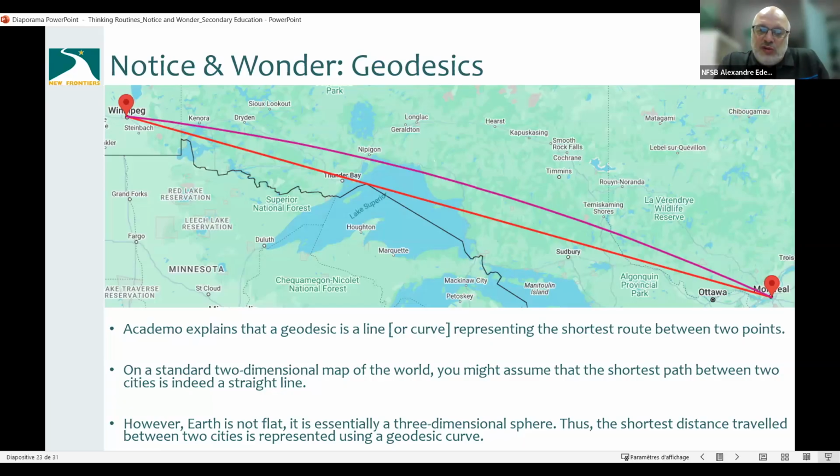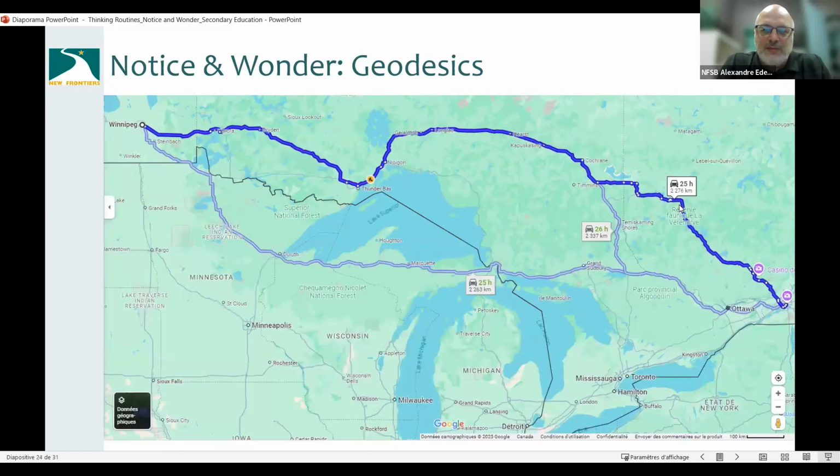Now, in a standard two-dimensional plane, you would say, well, it's going to be the red line, obviously the shortest path. In the real world, it's important to explain this to the students because the Earth is a curved three-dimensional sphere, the shorter path is actually the purple curve. But I'm going to be honest, I'm more interested in the line in this case, and we're going to do a little more analytical geometry with that line.